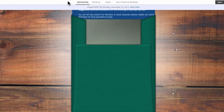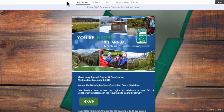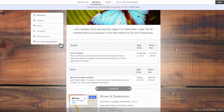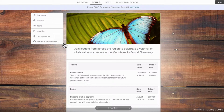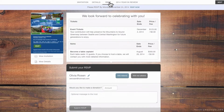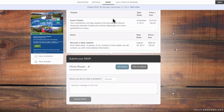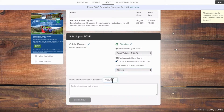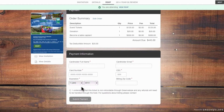Here's how it works. When a guest receives a Greenvelope from you, he or she can view ticketing and item sales information as sections in the details page. Then, when guests reach the RSVP page, they can view the payment options and indicate what they wish to purchase. In addition, he or she can choose to submit a donation. They will then be able to input their credit card information into our secure server and submit their RSVP, payment, and survey responses all together.